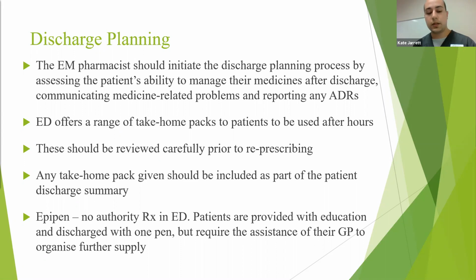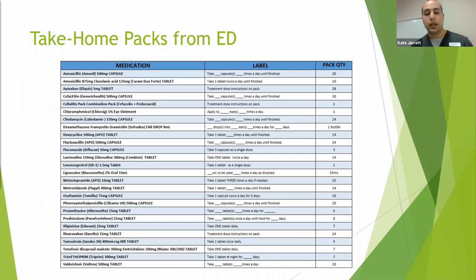One of the most common ones I want to bring to your attention is the EpiPen. Unfortunately, in our emergency department, we don't carry authority prescriptions. What that means is we will provide the necessary education to patients that are started on or given an EpiPen. We usually give them one EpiPen to take home with them, but we require your assistance to organize further supply. This is a quick list of all the pre-packs that we give after hours from the emergency department, just to give you a brief insight.